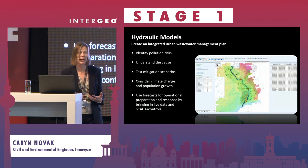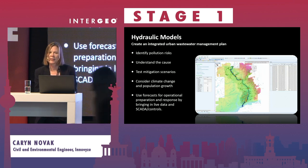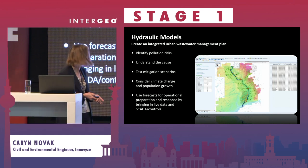And then the final thing you can do is, once you have a model that you trust, you can add in real-time data, such as weather forecasts, any data from your sensors in your network, connect it up to SCADA systems and control systems, and turn it into a digital twin that gives you situational awareness, and give it to your operations team for operational control so that they can take preventative measures before pollution actually occurs.